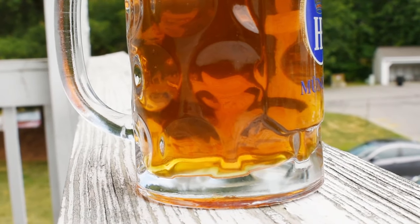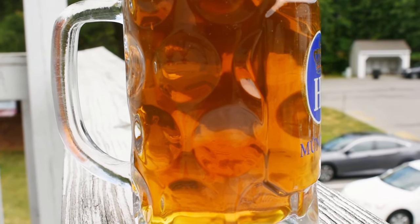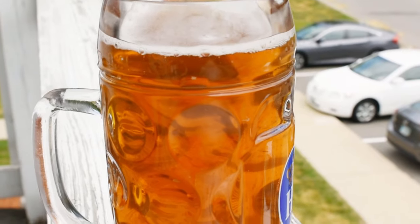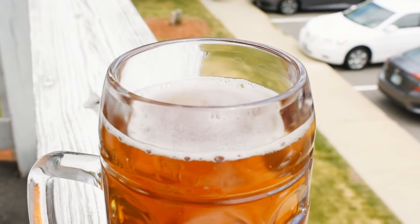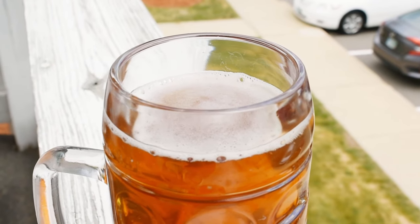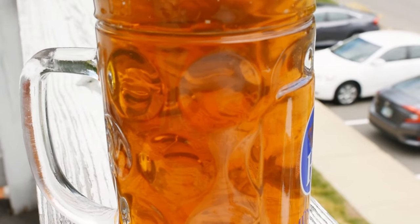All right, so the color of the beer is on the order of a dark, deep, rich gold color. It is not quite copper, and it is not quite amber. Really just more along the lines of gold, just with quite a significant level of darkness to it. Completely clear, you can see absolutely right through this.